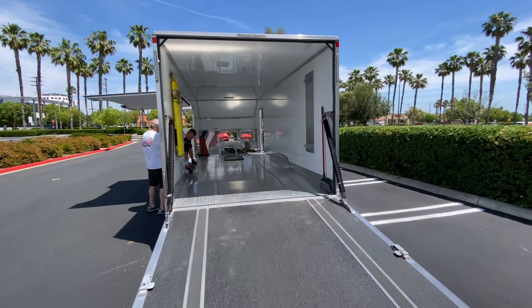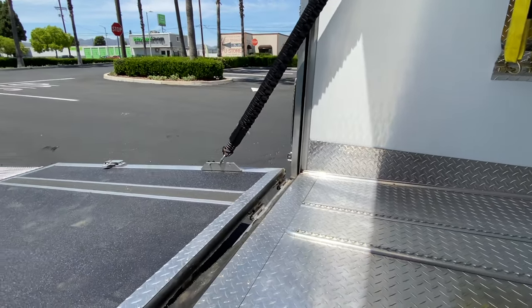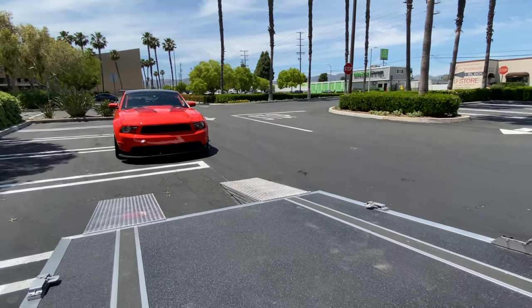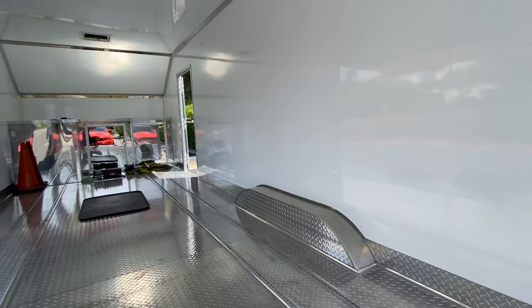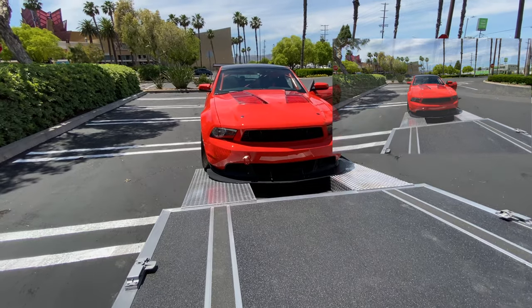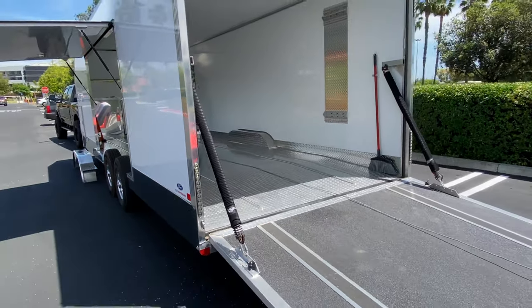Wow, look at this trailer. Woo! That truck right there tows beautifully. A 150, I tried. I'm close to it. Just flat done. Got it.